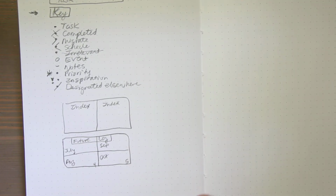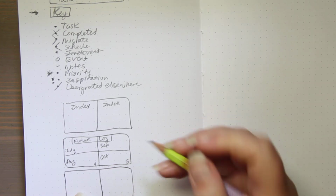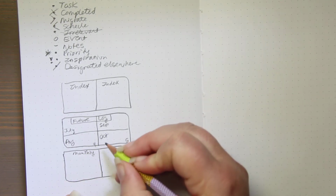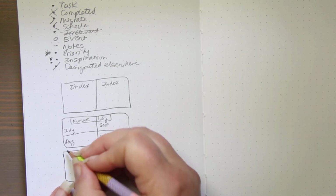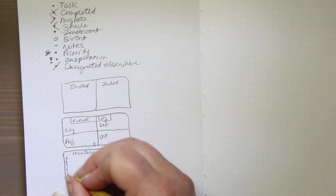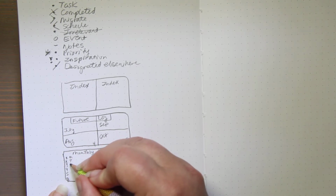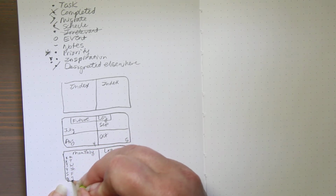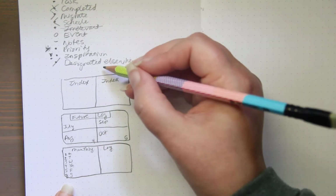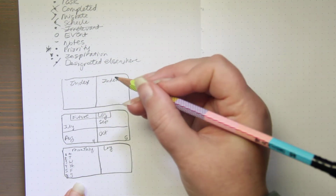There is a monthly, so here's another 2-page spread. This is the monthly log. And here's where you would write every day all the way down. So the 1st, the 2nd, the 3rd, the 4th, the 5th. We are currently on the 8th. And you would write the days of the week that correspond. So Monday, Tuesday, Wednesday, Thursday, Friday, Saturday. And you would write the whole monthly log on these 2 pages, and then utilize the tasks key, and make sure you include that in your index.